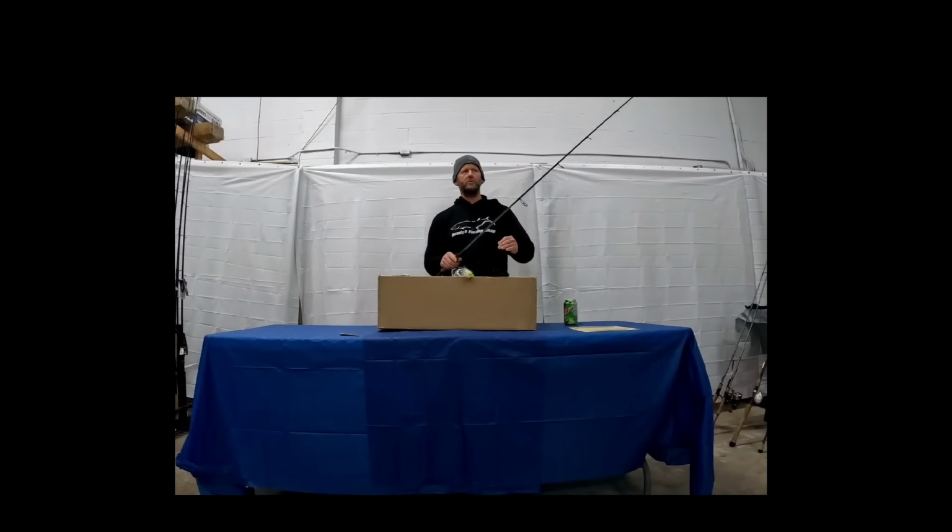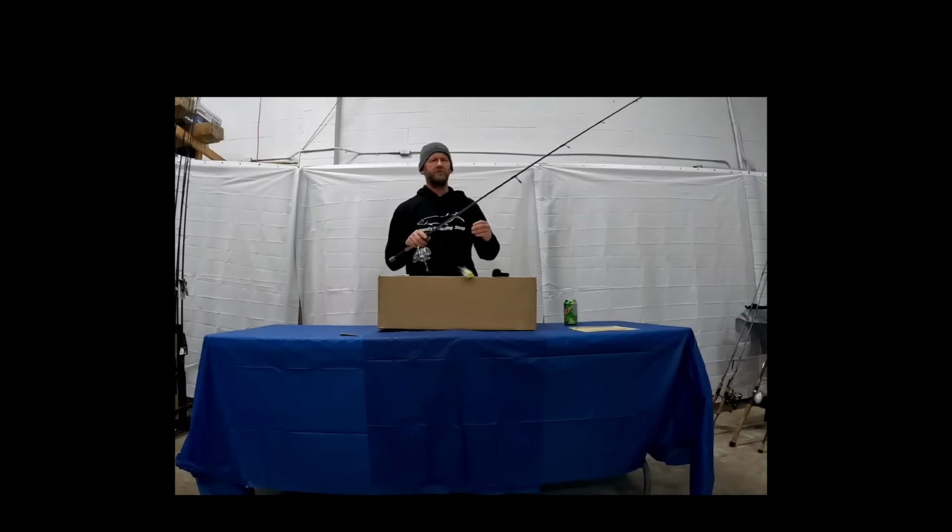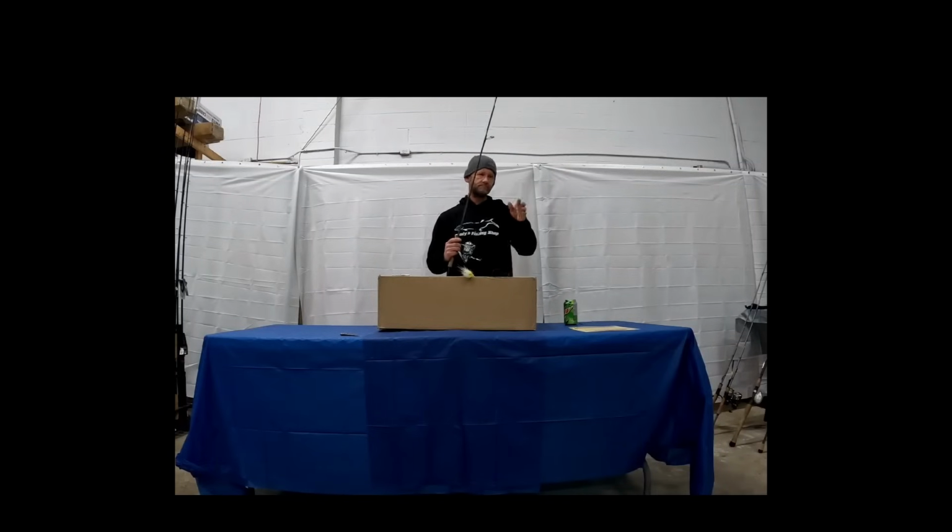Hop it more frequently. The second it gets to the bottom, start hopping it. Unless you go through a major depth change, you're down there. Even if you only feel it hit the bottom every third hop, at least you know you're down there. Keep it hopping more. That helps you big time.